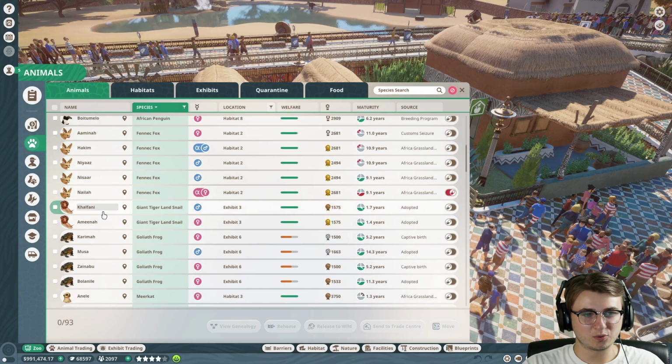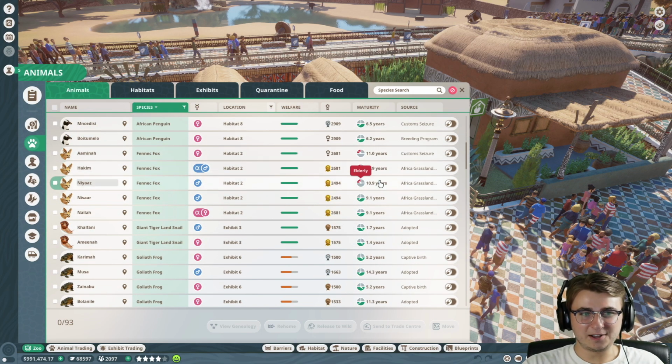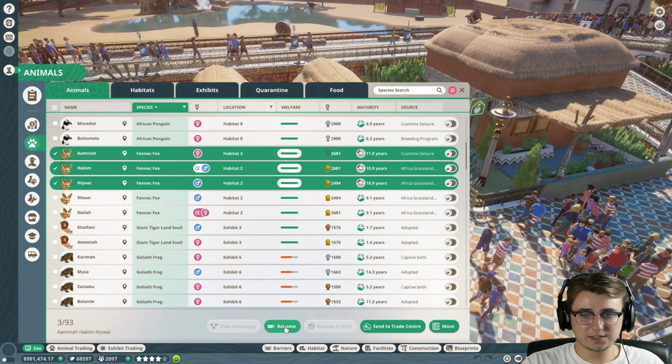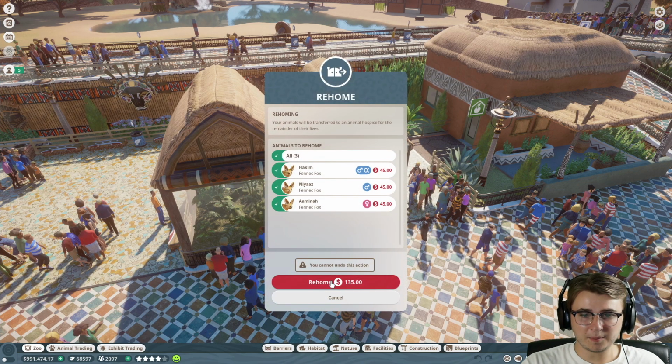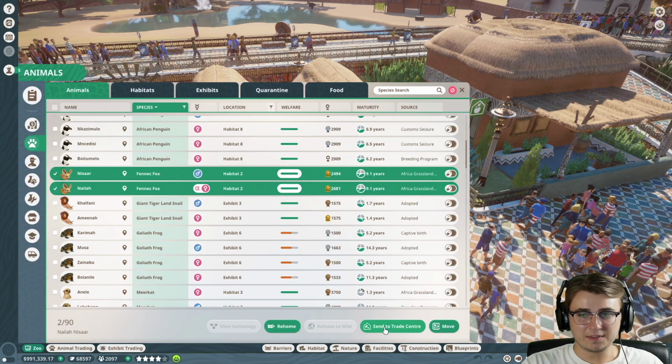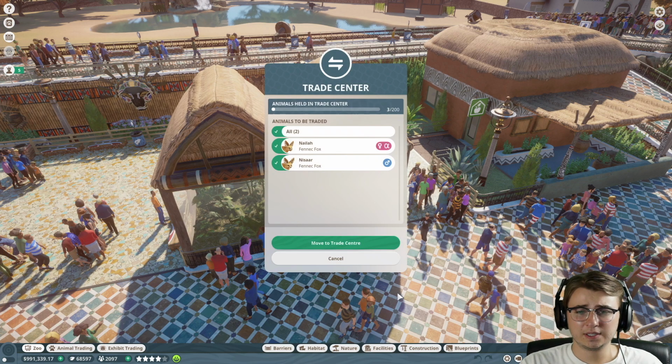This is already crazy. Now it looks like we have 3 elderly fennec fox, and then we have 2 that are approaching that same elderly age. So with these 3 here, we're just gonna have to rehome them. Unfortunately, we're gonna have to spend 135 to make that happen. And then the 2 that we have left, I believe these were actually siblings. They look to be around the same age. We're just gonna send these 2 to the trade center.